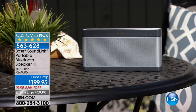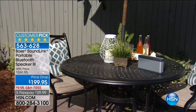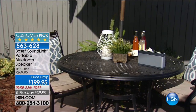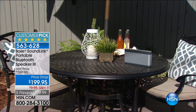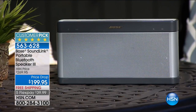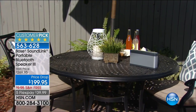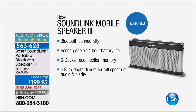And a huge sale. $70 off. It's not been done before. That's why I hope that you react. Give us 30 days. Your backyard barbecue, that wonderful summer soiree, that pool party that you're going to have is going to be so awesome as you crank up the music and enjoy it. And everybody will be able to play the music right from their cell phones, right from their tablets, whatever device has Bluetooth. Your computers have Bluetooth, televisions now have them as well.